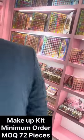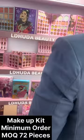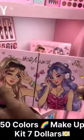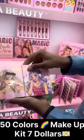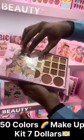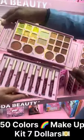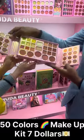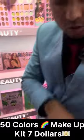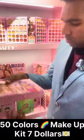And the next one we have here is a makeup kit. A makeup kit is a very important thing, very beautiful. As you can see, this is a makeup kit, and you can open it like this. You can close it, you can put it in your bag, so it's very good.